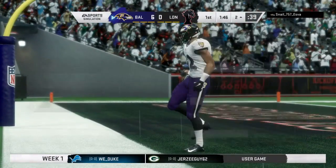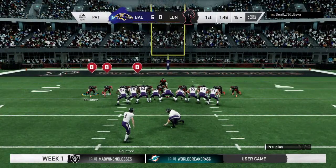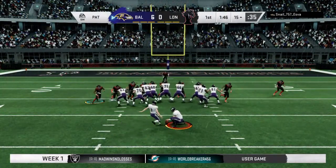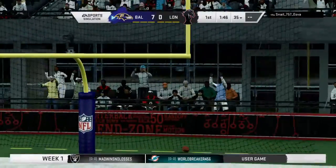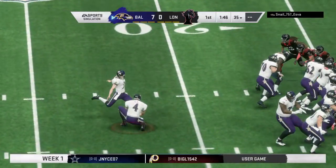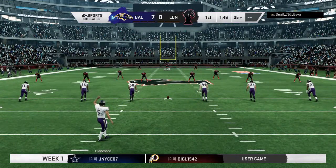I don't know who all is to blame there, but I love seeing pick 6s. Nothing like seeing someone pluck it out of the air and go the other way and see people try to change directions. Hard to do. Footing always a concern, but the extra point's up and good. And that makes the score 7-0.